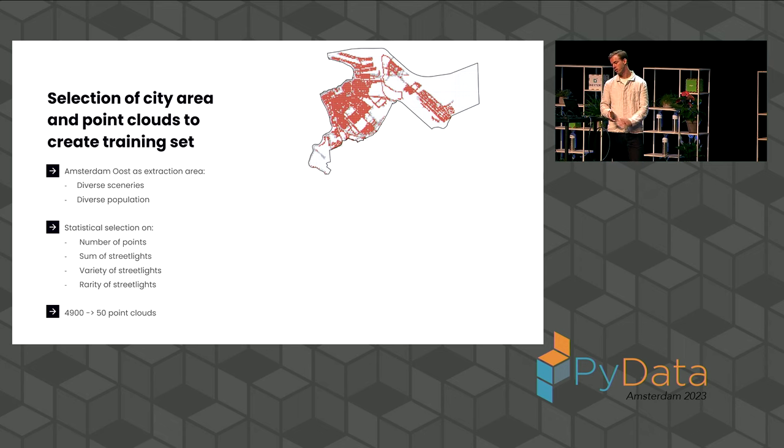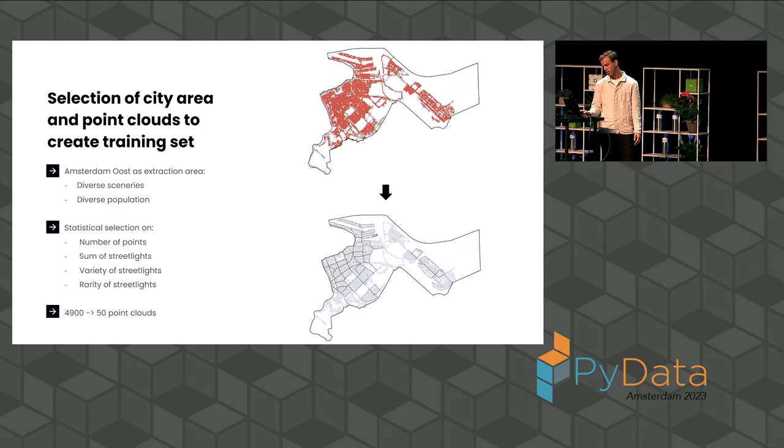And then of course, a statistical part where we looked at the number of points in point clouds, sums of street lights, which are in the current registry the City of Amsterdam has, variety of street lights and rarity. So there's a couple of aspects that we looked at. And then we came up with 50 point clouds from 4,900 in Oost.